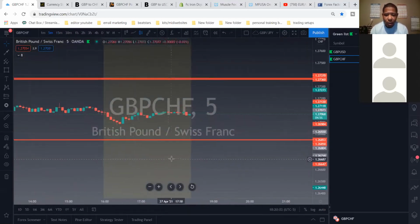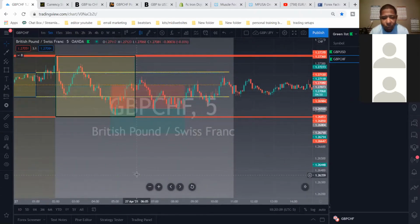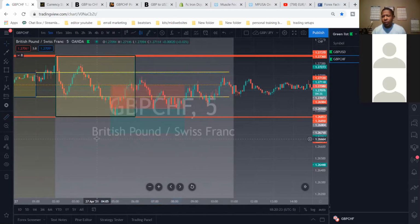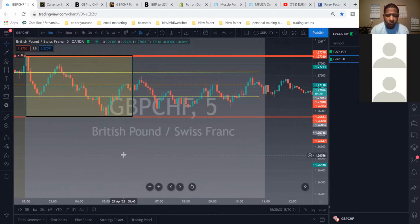Let's see if we can see this. You got in right here. Boom, it automatically reversed on you. Boom, hit your stop loss, took you out in a matter of, let's see how fast, about an hour and 20 minutes, you would have left. And you'd have probably been upset, because you took this trade so close to the low of the day.